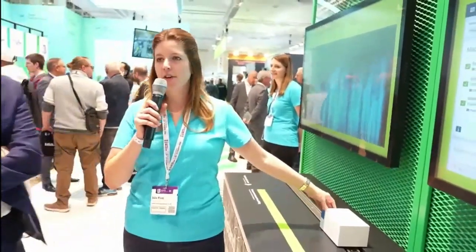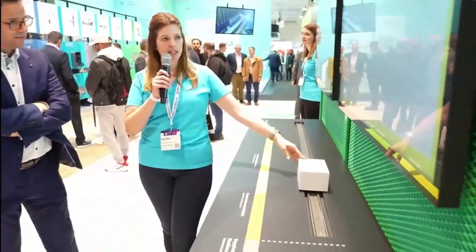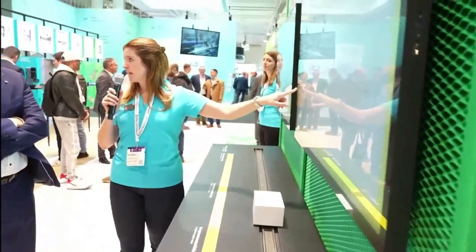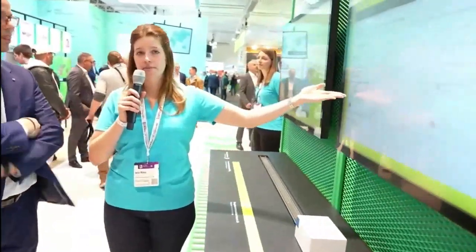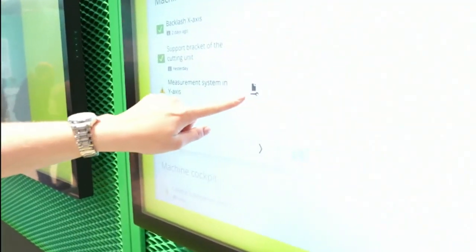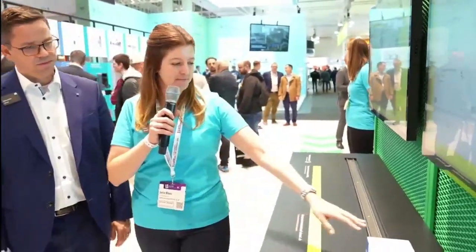Then after 30 days, we analyze the machine again and the measurement starts. Our machine diagnostic team, they have a special look at the machine. And in the end, they can see, okay, we have some problems coming up at the measurement system. So customers can help themselves. They can offer the special technical guide to solve the problem and avoid any breakdown. So keep the machine up and running all the time.